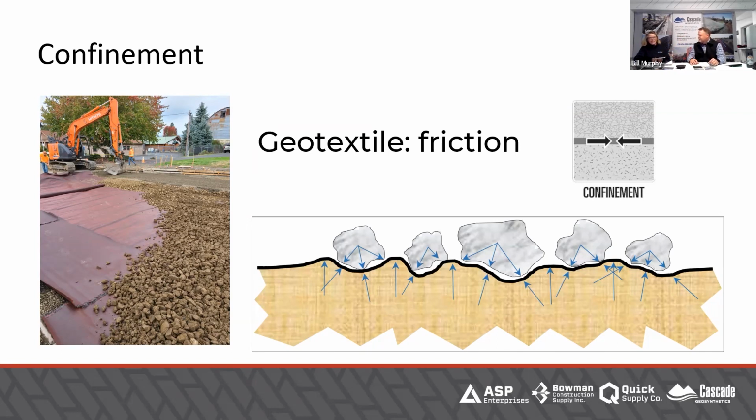Correct. And with the friction-based confinement in the high-strength woven fabrics, you have a little more flexibility with the size of aggregate that's used. So long as there is a small percentage of fines, which most aggregate mixes have, that fine material allows friction to create the confinement in the geosynthetic.